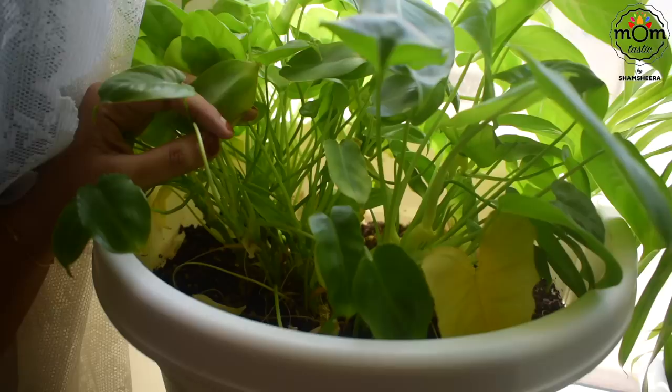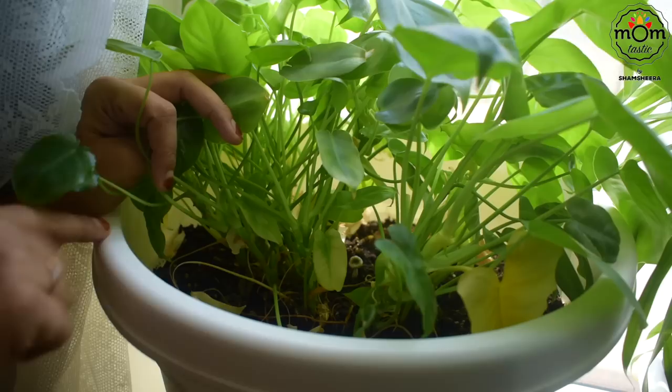This plant prefers bright sunlight. However, it also grows elsewhere too. Not all these are from the pot. This one is from the pot.